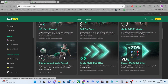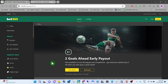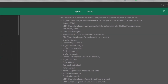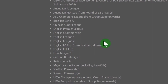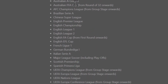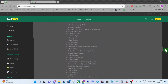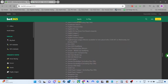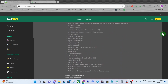But today we'll be focusing on the 2-up offers, as it's probably the best of the lot and it really does have some huge potential. And if we just scroll down, you can see a lot of the leagues here. So there's loads and loads of different leagues. You've got everything from the Australian A-League to the English Premiership. You've got Champions League, Europa League. So there's plenty of games to choose from. And if you scroll down a bit further, there's just untold games. And it really does provide us with so many opportunities. And that is where the 2-up software will come into play.